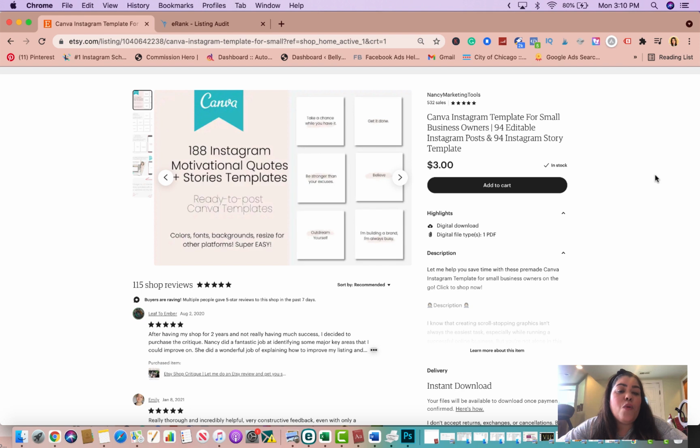Now, the second thing you want to make sure that you include is your focus keyword. That keyword is whatever you put in the beginning of your title. So for me it's Canva Instagram template, for small business owners. But this is my focus keyword here.